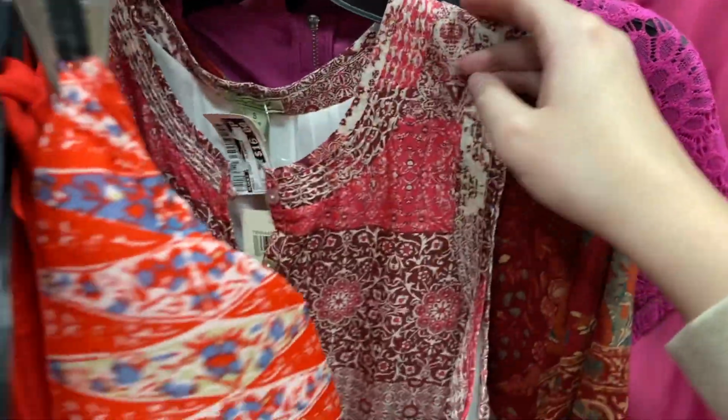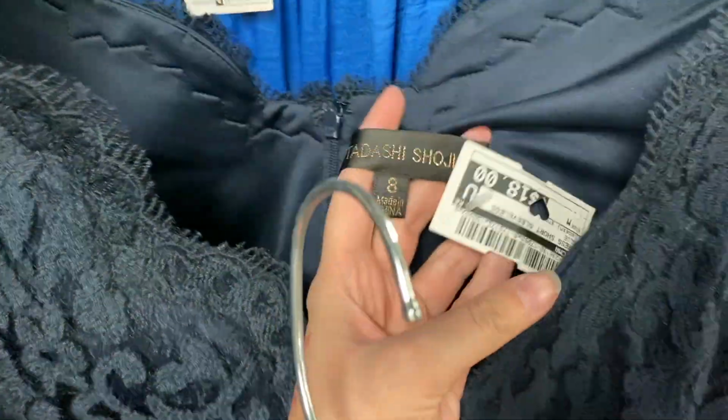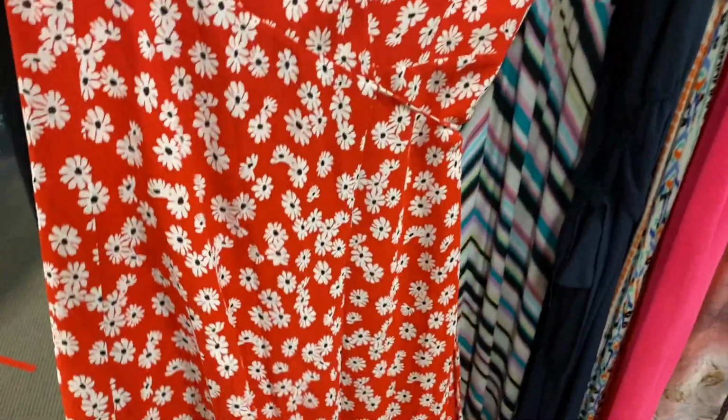So I don't always go into Clothes Mentor because the prices are higher. However, you often will see better brands. I found this Tadashi Shoji dress and it was on sale, I believe, for $12. And so I did contemplate this, but I passed, and I'm glad I did because Tadashi Shoji doesn't always have a great resale value.